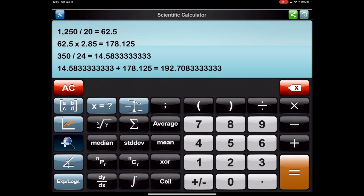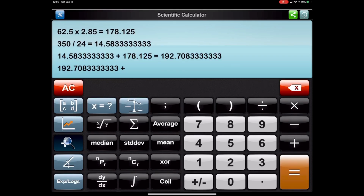Now, my insurance went down approximately $100 a month. Obviously, that's going to be different from different people. Some it'll be more than that, some it'll be less, but let's add that to our total. So now we're up to $292.71 in savings.